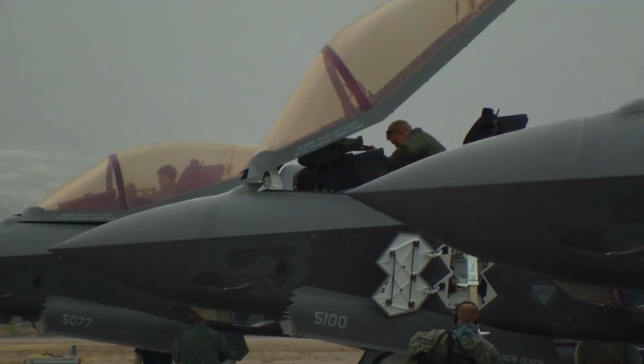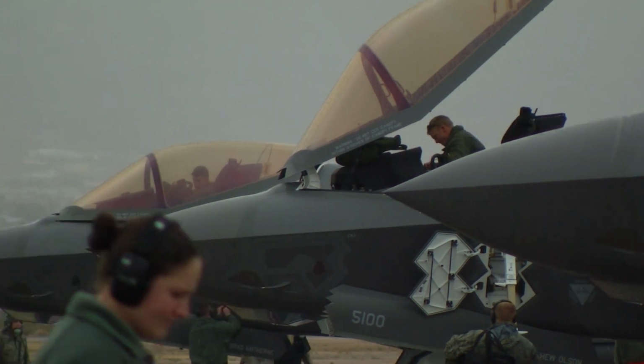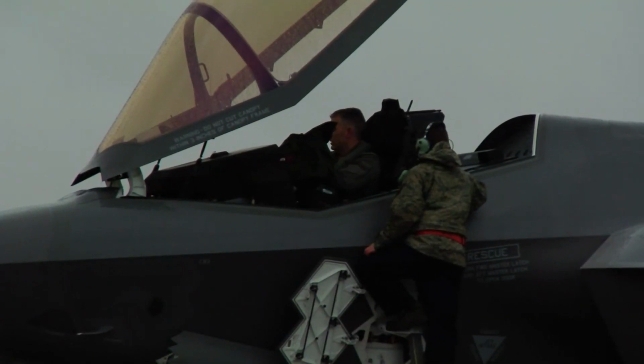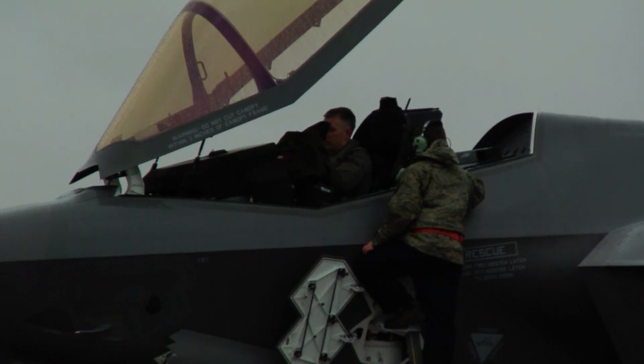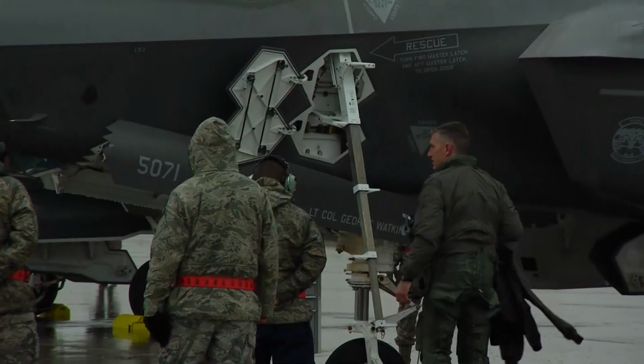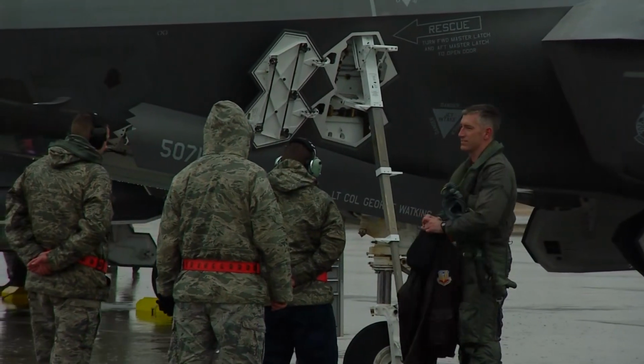The F-35A out of Hill Air Force Base's 34th Fighter Squadron is the latest fifth-generation fighter aircraft. Its role alongside the fifth-generation F-22, as well as participating coalition forces, brings new advantages to the aerial combat domain.